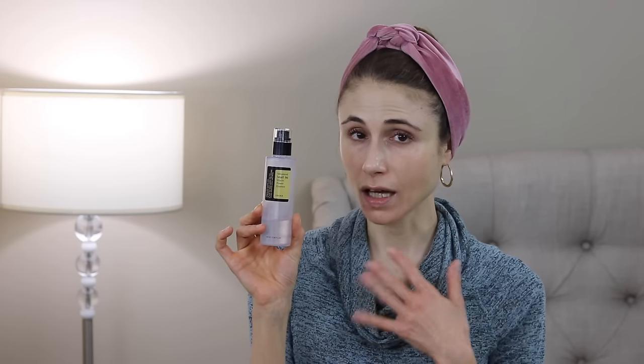In addition to snail filtrate, however, this product also has sodium hyaluronate. At the end of the day, at least you are getting a hyaluronic acid serum, so I don't think it's a complete and total waste if the snail filtrate in this is not that helpful. At any rate, you are getting some sodium hyaluronate in there, which is a humectant.